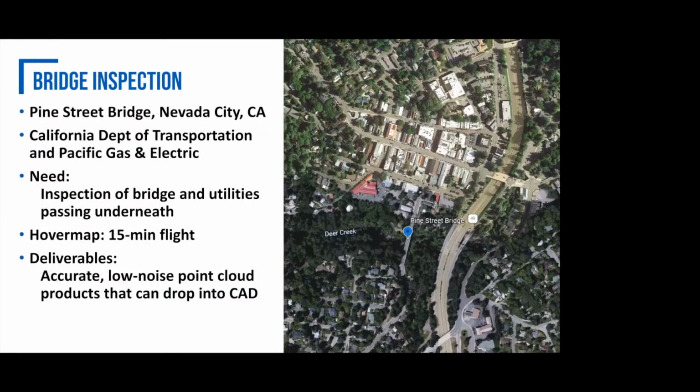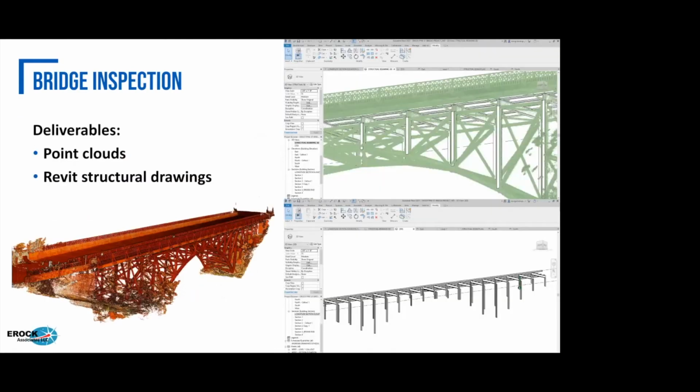Bridges, as we talked about at the very beginning, are always of high interest. Here, the California Department of Transportation and PG&E were interested in this particular bridge, and not just the bridge, but the utilities that are running underneath it. We captured this in a 15-minute flight, and again, an accurate, low-noise point cloud with CAD outputs. So again, point cloud on the left-hand side and the Revit models on the right-hand side, even down to the fine details of the trusses and the railings.